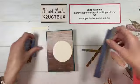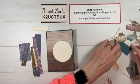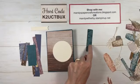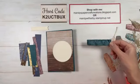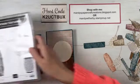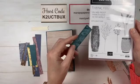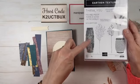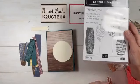So we've got our strips. Let's put all of our strips over here so that we just separate everything and organize a little bit. Now, interestingly, this piece here is not a strip, but it could work as a strip. I'll show you which one of the pots I stamped that with. So I stamped that piece in Pretty Peacock on Lost Lagoon, and it came out beautiful. It looks like a piece of designer series paper. So I'll put that over to the side. We might use that as a strip.